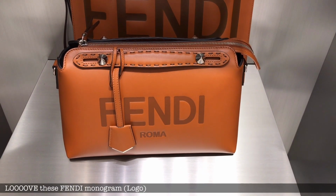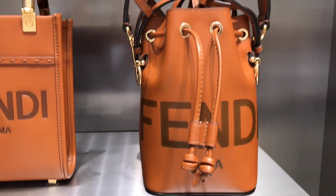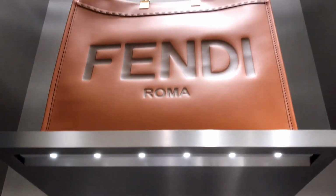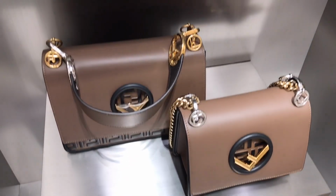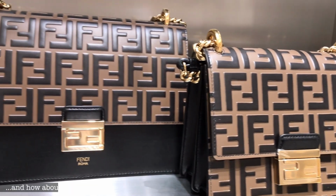Now let's check out this very beautiful caramel colored Fendi collection. So we have the Montresor, we have the Sunshine Tote in this very beautiful yummy caramel color. Then we have the Sunshine Tote in large. These bags, I feel they are one of the older versions or seasons of Fendi, but I do appreciate the Fendi monogram here. If I'm not mistaken, the name of these bags are Can I bags. They are from the era of Karl Lagerfeld.